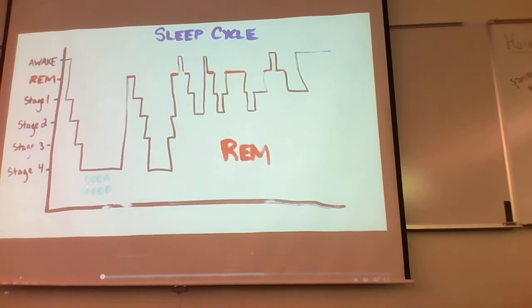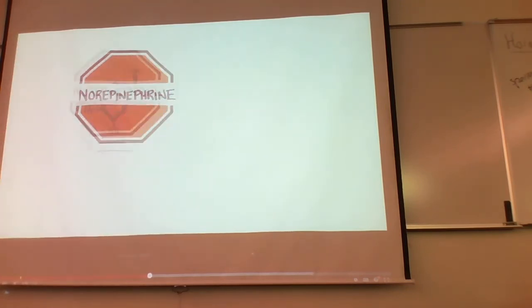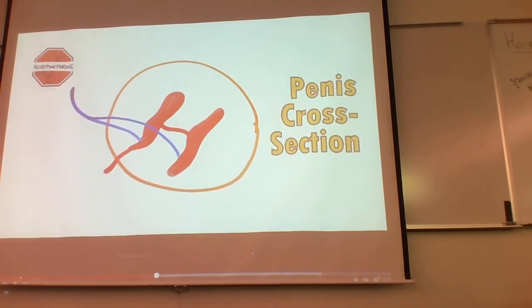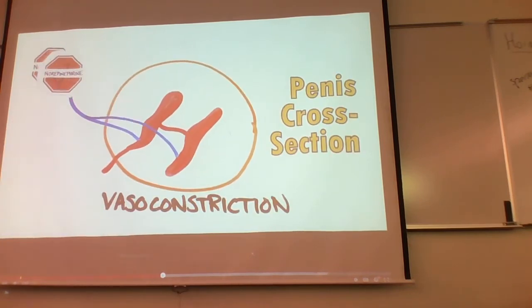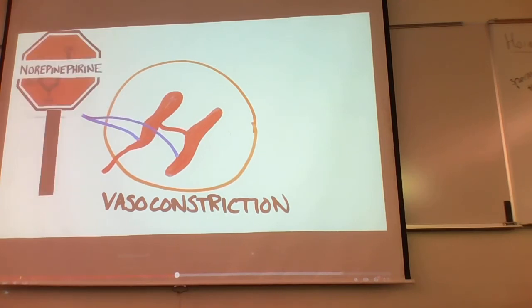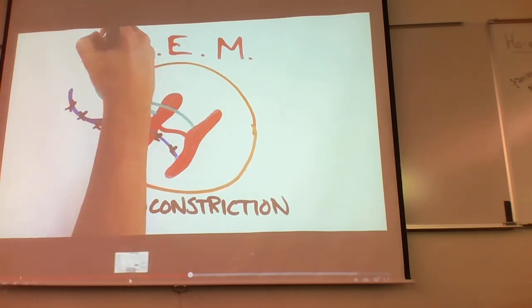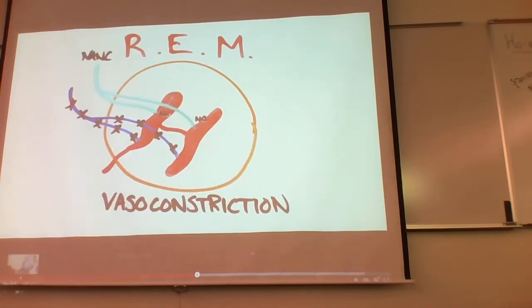As you enter REM sleep, not only do dreams occur, but a few physiological changes take place as well. Namely, your brain begins to shut off some neurotransmitters in an effort to regulate your body and in some cases stop you from acting out your dreams. One of these neurotransmitters, norepinephrine, happens to be involved in the control of erections. Specifically, it causes vasoconstriction of penis blood vessels, actively preventing an erection. It's like a stop sign to blood flow. But as you enter REM sleep, norepinephrine decreases and testosterone-related actions are now able to take place.